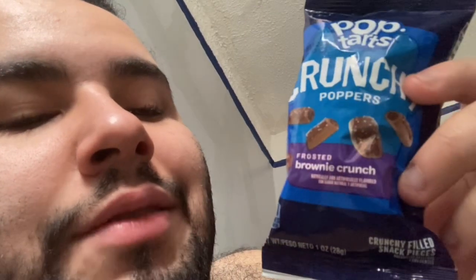Today I got Pop-Tarts Crunchy Poppers, Frosted Brownie Crunch. Now these poppers are basically supposed to be miniature versions of Pop-Tarts, bro. You know what these remind me of? They remind me of those little pretzel things. So yeah, these are bite-sized versions of Pop-Tarts. It's actually one of two flavors, with the other one being the Frosted Strawberry Crunch. So yeah.